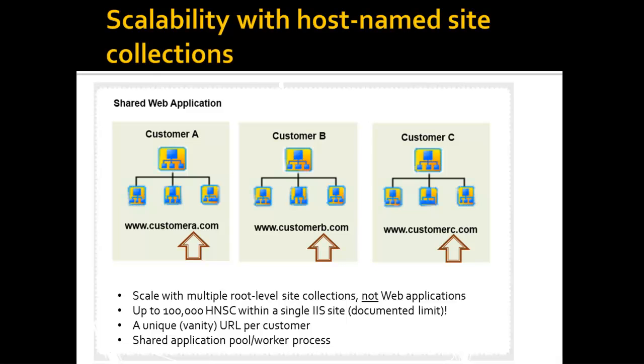And just to give you an idea, for comparison, I believe the recommended limit, according to a couple of SharePoint MCMs that I've spoken to, is that you have no more than 20 web applications per farm. So if you compare that to the hostname site collection limit I've got here, 100,000, that's a big difference. So site collections are a lot more scalable than web applications.